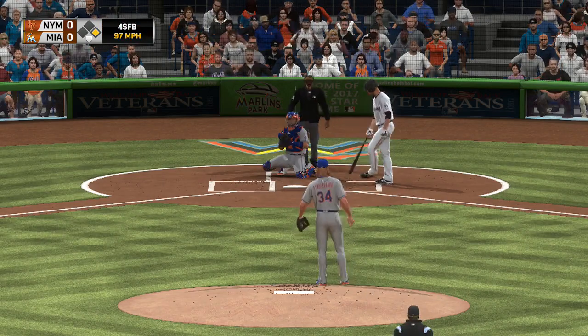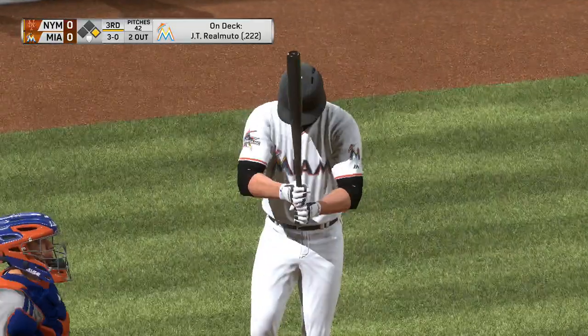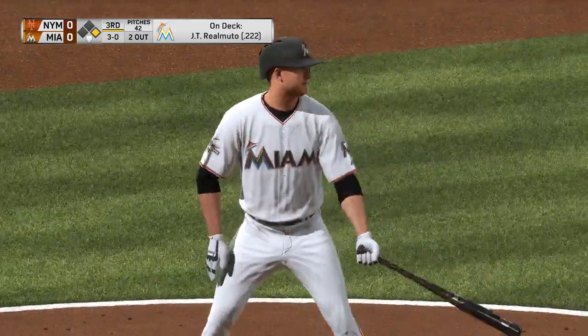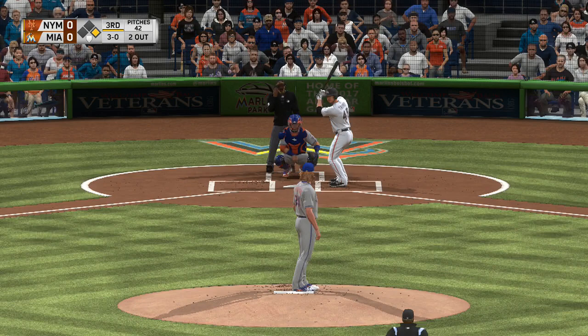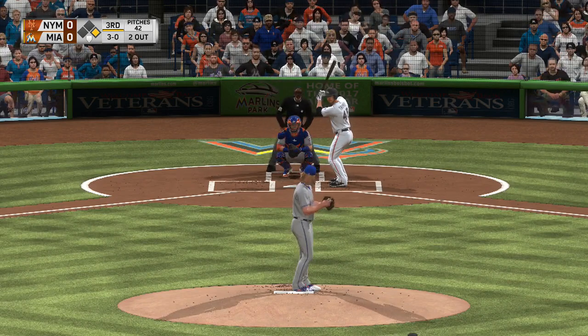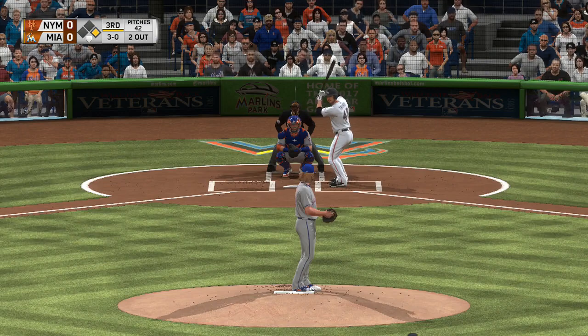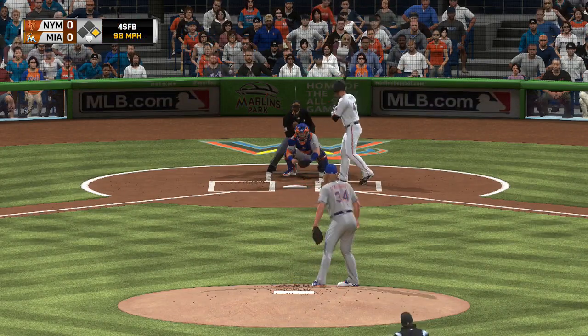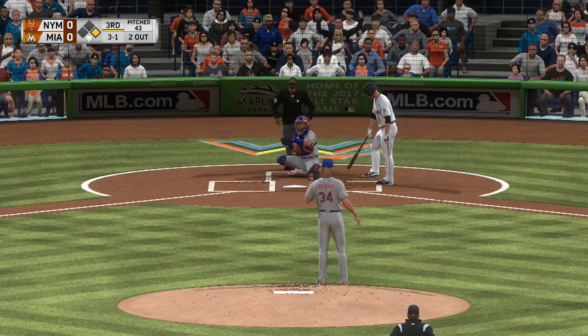Nope. 3-0. Well, he's clearly not getting anything to hit right here, but I'm telling you what, 3-0, I trust him so much, I'm giving him the green light. Bottom of inning number three, 0-0 our score. And he'll just make him throw one over here, 3-1.